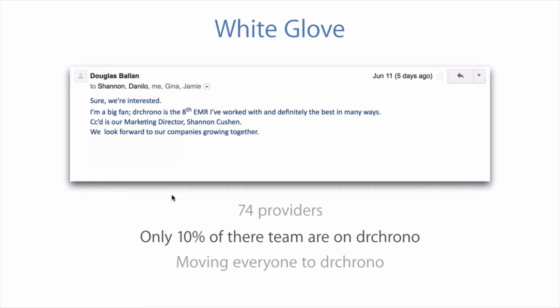They have 74 providers on drchrono, all mobile. So mobile providers can't be using carts, right? They can't just get this out of a van and start dragging it to your house. They need to just walk into the house with a small tool set of things and just drop it on the floor, take care of the patient. That's really what needs to get done.